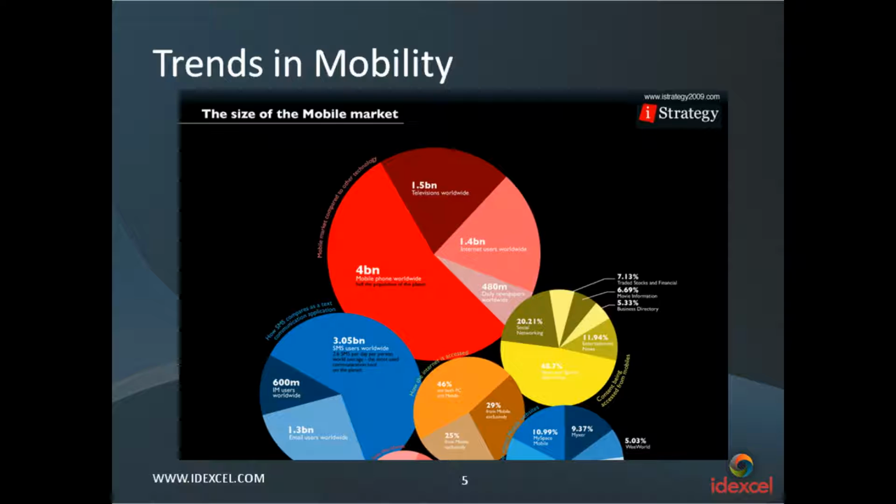So now let's look at some interesting trends that are happening in the mobility space. This is some graphic that we collected, and it shows that there are 4 billion mobile phones worldwide as compared to 1.5 billion TVs and 480 million daily newspapers. Of the 4 billion phones, around a billion of them are smartphones. And half of all the searches that are happening on the internet are coming through mobile phones. That's a very interesting fact, isn't it?